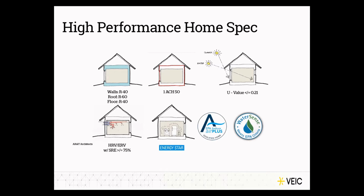Heat recovery or energy recovery ventilation. We also do some unique systems, which we'll show a little bit later on, which actually have internal exhaust air heat pumps. So the ventilation system also heats and dehumidifies and cools as part of the system.